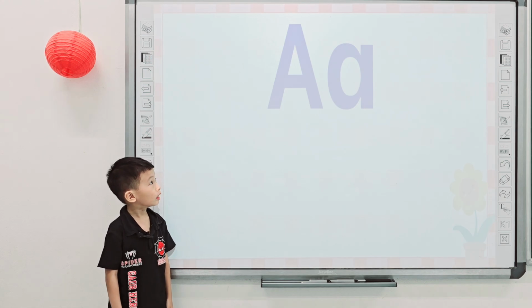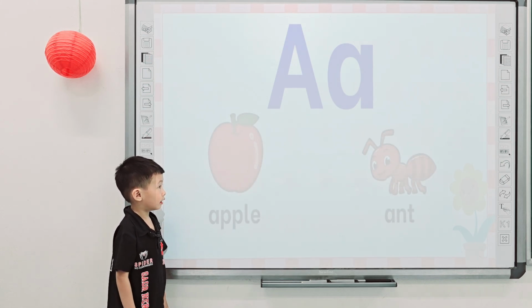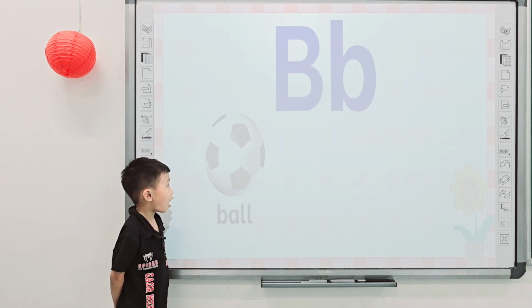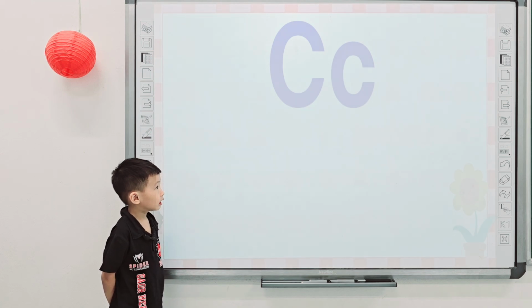And look at the screen. Tell me, what letter is it? A. A is for? Apple. How about this one? Ant. Ant. And what letter is it? B. B is for? Ball. And? Bat. Good job. Nice one.